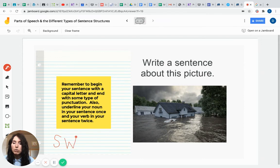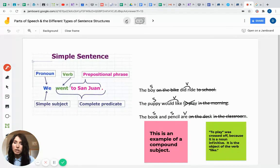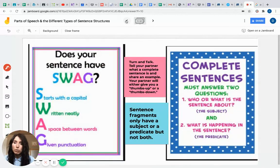As you write this, make sure you're following all 4 different skills of a good writer. If you don't remember what SWAG is, I will show you. It's right back here. We need to put this to memory too. If you need to write this in your journal, oh, there it is. Did you see it? Does your sentence have SWAG? S means starts with a capital. W means written neatly. A means there's a space between words. G means it has given punctuation. So at the end, do a reflection and see if your sentence has SWAG.